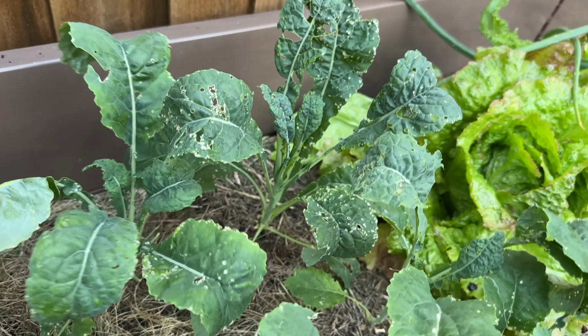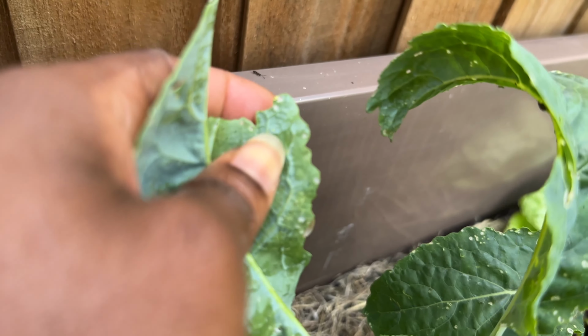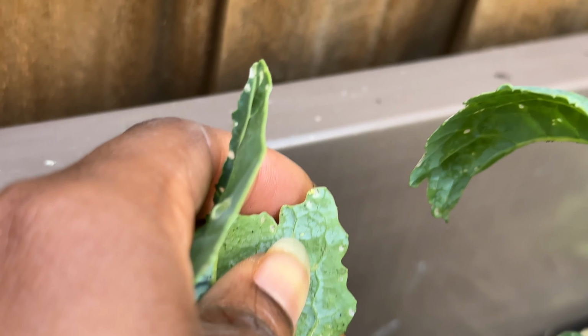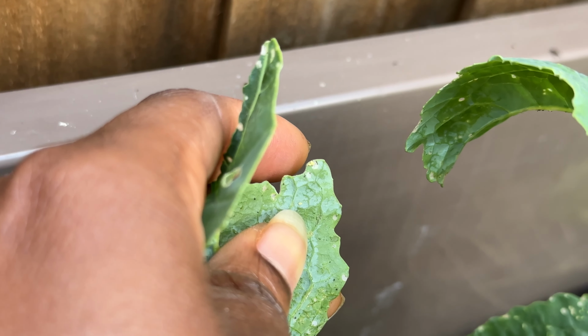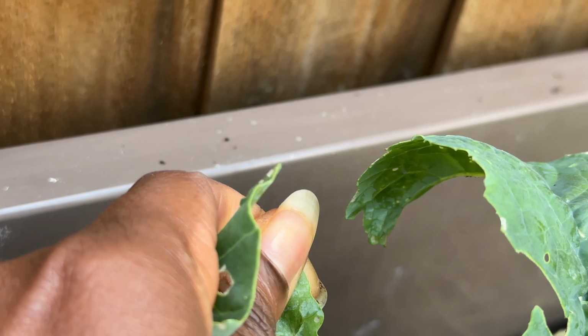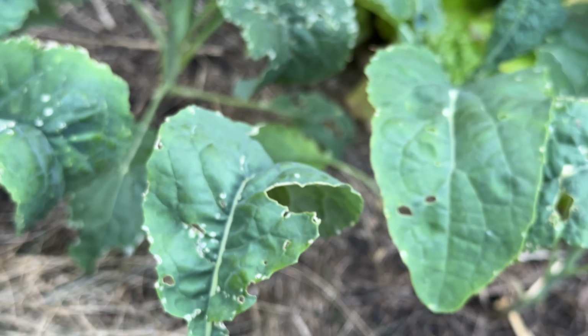I'll try and see. Yeah, so those are some eggs there. Let's try and zoom. So that's an example of what the eggs look like right there. And what I do is I just squeeze it and then squeeze. Kind of disgusting. Every time I do that, I have to wash my hands.